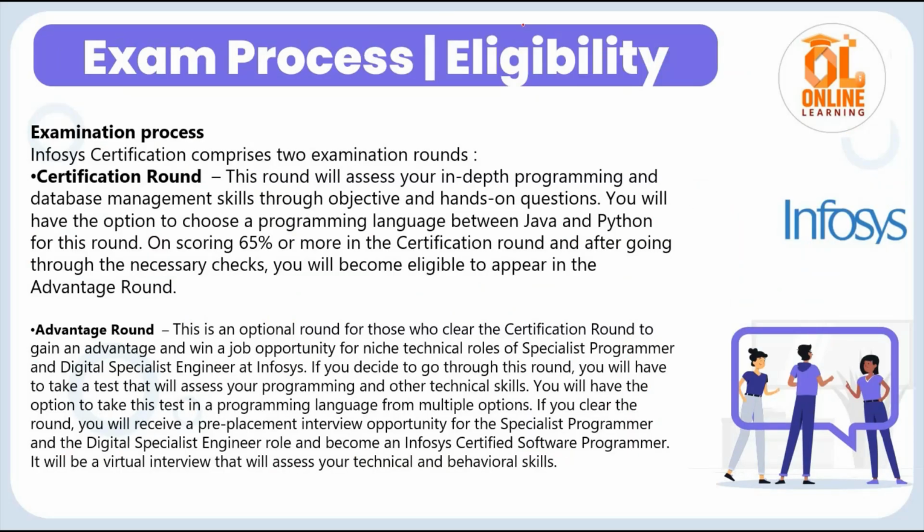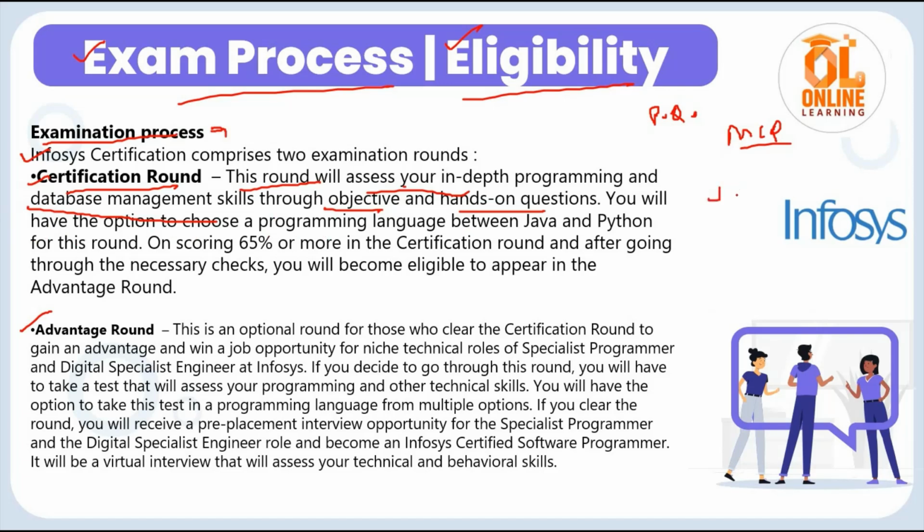My next point is related to the exam process and eligibility for the InfyTQ examination. As you can see on my screen, the Infosys certification examination has changed the trend from previous years. There are only 2 rounds for the 2023 batch. First is the certification round. This round will assess your in-depth programming and database management skills through objective and hands-on questions. There are programming questions as well as MCQ type questions. You can choose a programming language between Java and Python for this round, meaning only Java and Python are allowed in the InfyTQ certification examination.